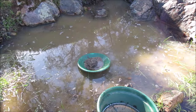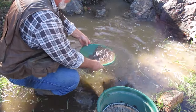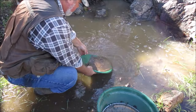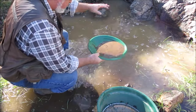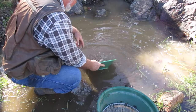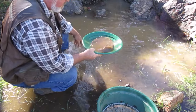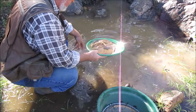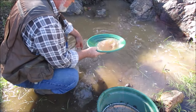Okay, guys, let's do some panning. So this is the material that I've just dug out of the creek up above us. I don't think there'll be anything in this, because this was material that was just sitting up there on the bedrock, and it had been washed down obviously from up top. But I suppose you never know. There might be some fine gold in it. That's what we're here for. But I'm really interested now in going back up there with the Yabby pump and pump that crevice out, and just see if we can get anything out of that. Hopefully there'll be some gold trapped in that crevice.